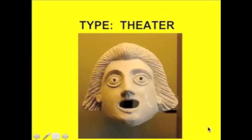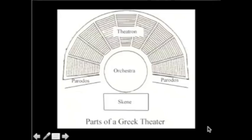So we've been talking a lot about type. We're going to keep talking about type through antiquity, and then pretty much all the types get set. And the type we're talking about now is theater. Different kind of theater than the ones you go to at the multiplex.